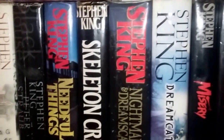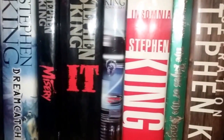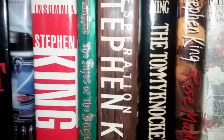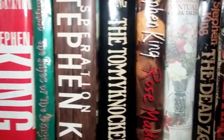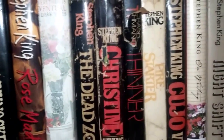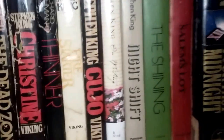We have my Stephen King collection, which honestly, I think the last Stephen King book I bought was Cell, and I bought that in paperback, but a lot of these are original hardcovers, and I wish I had taken care of them more, knowing now what I know about books.